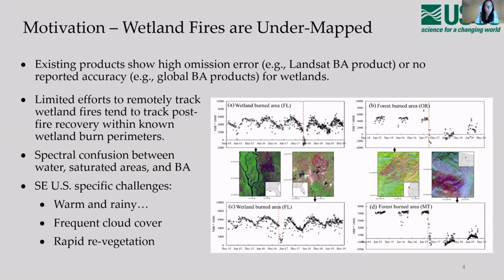And one of the major discouraging factors is that there can be substantial spectral confusion between water and saturated areas and burned areas, which discourages a lot of these efforts. In the southeastern US, wetlands are a major land cover type. They represent over 30% of the land area. But this region has some additional challenges. The weather is warm and rainy, and that means frequent cloud cover, like Casey had mentioned, can limit the number of clear sky images. And the vegetation regrows really fast, so there can be a limited window for burn detection.